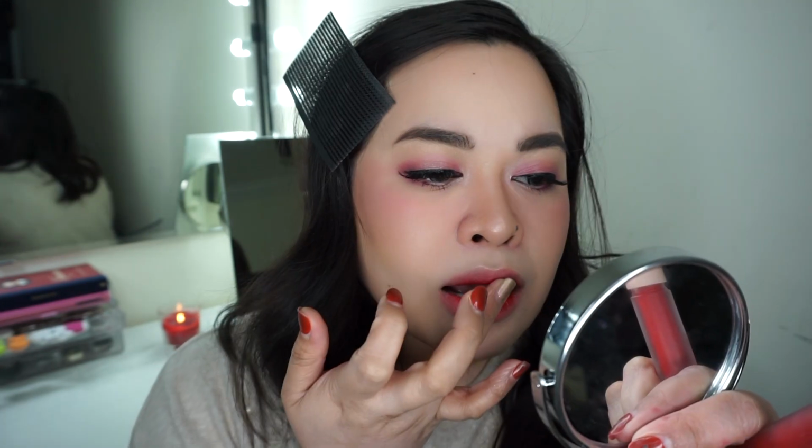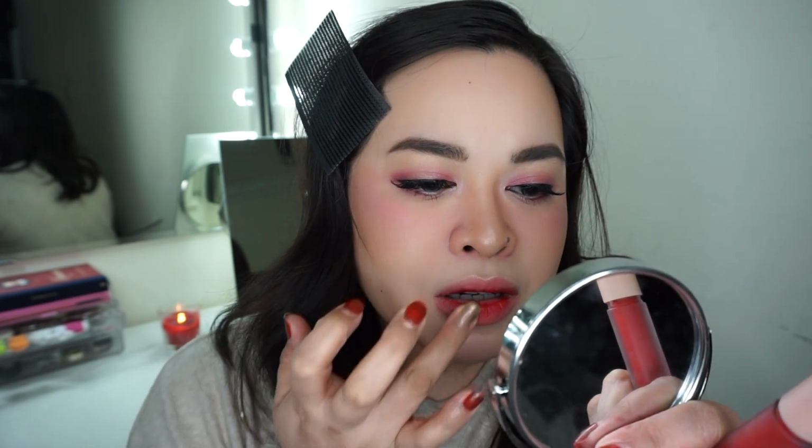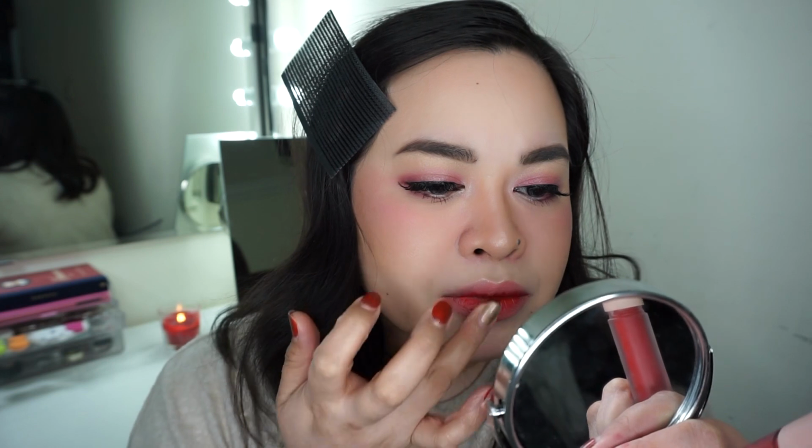And then, pupunta ako sa Girlboss. Lalagay ko siya dito sa inner corner ng aking lips. Pag medyo natuyo na siya, I will go back to my foundation brush and I will do this. And then I'll go through my lips para medyo gradient siya.